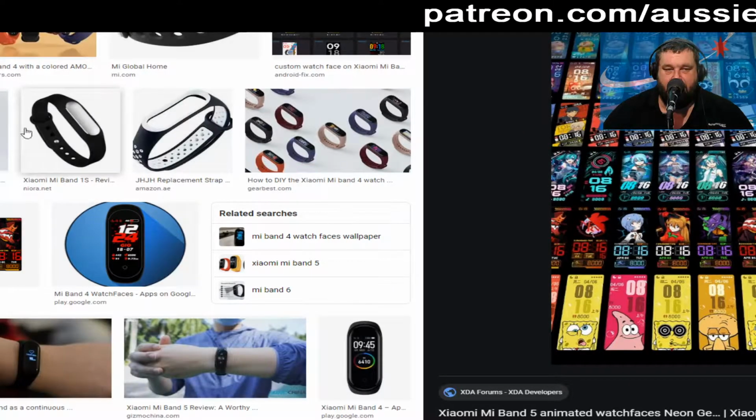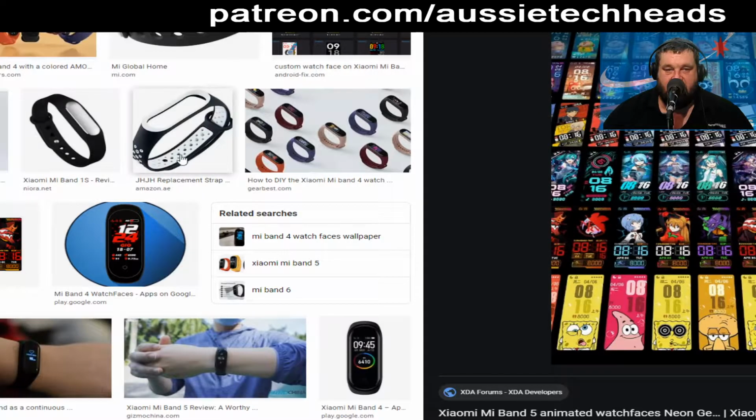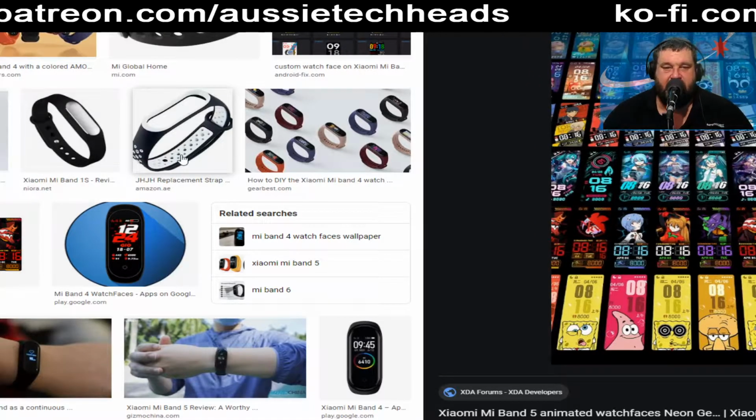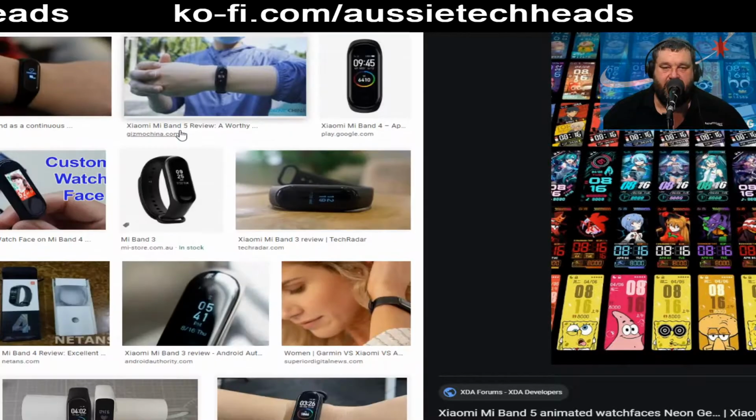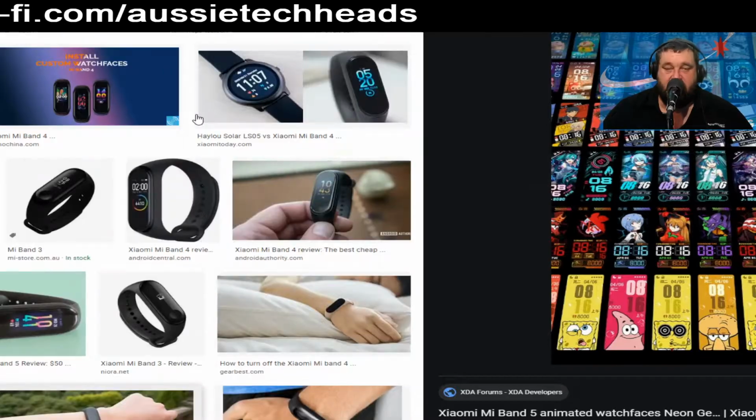But yeah, bands you can get. The band it's got is a silicone band, just a simple click-on one. But you can get proper metal bands for them. You can get all sorts of stuff.